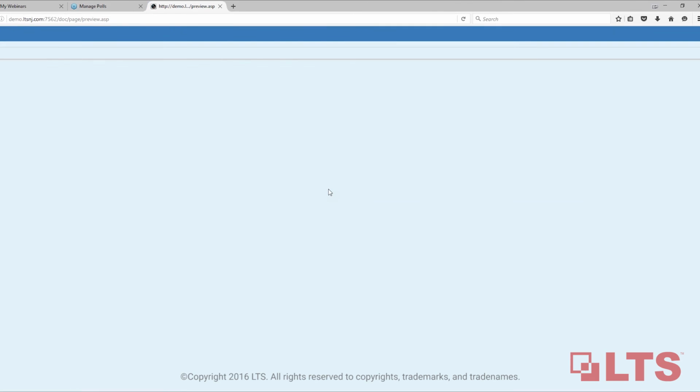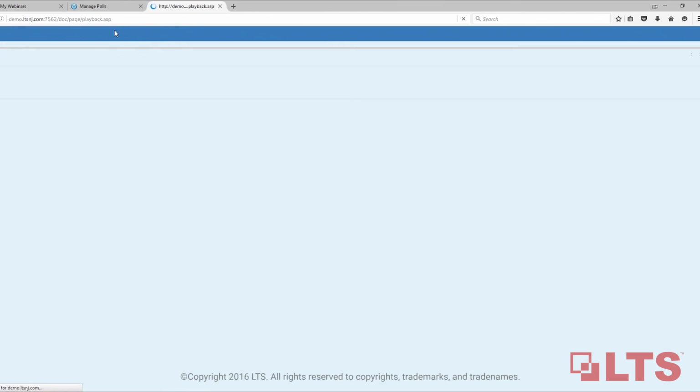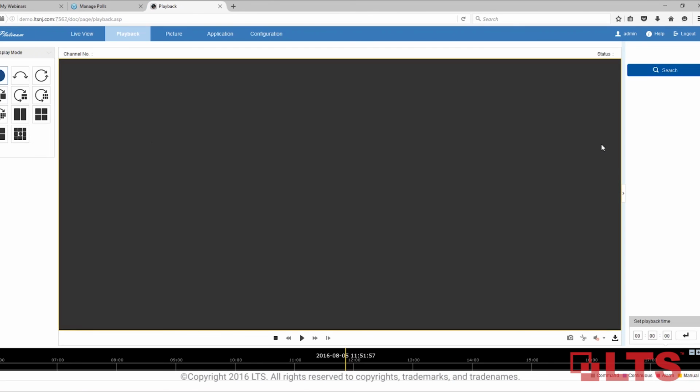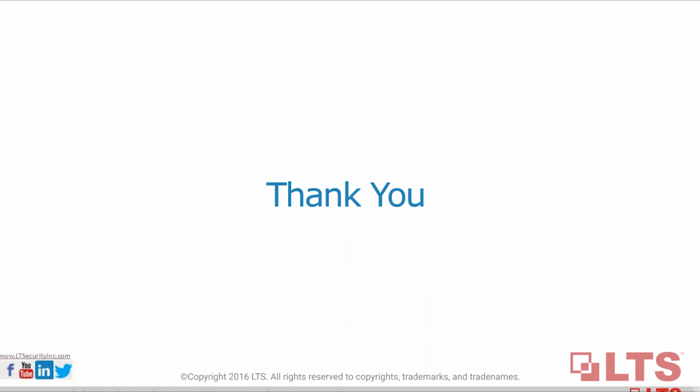This is one of the cameras, the fisheye camera we have on premises in New Jersey right now. As you can see, once you log into the camera, on the top, you will have a playback function. If you do have an SD card, you're able to click the playback function, then search by date and time, and you'll be able to play back. But this fisheye camera doesn't have an SD card set up for recording, so that's why you're not able to access it. But this is an idea of how you're able to do playback on a standalone camera. Okay, I think that's it.